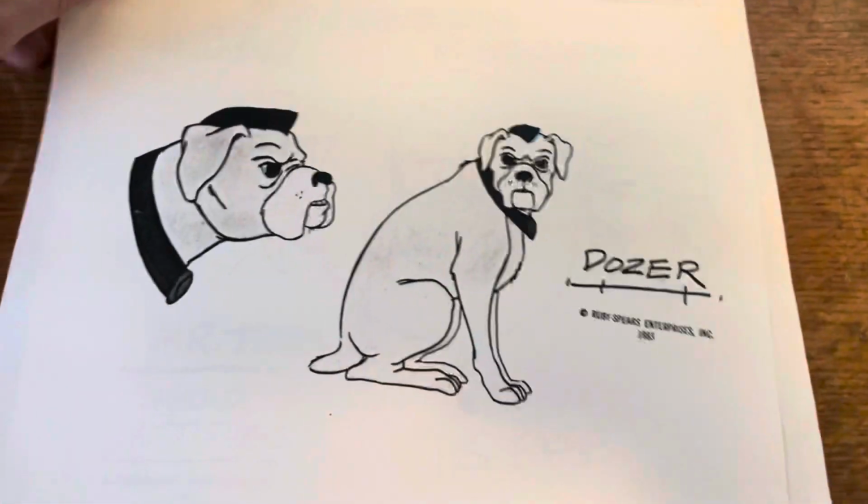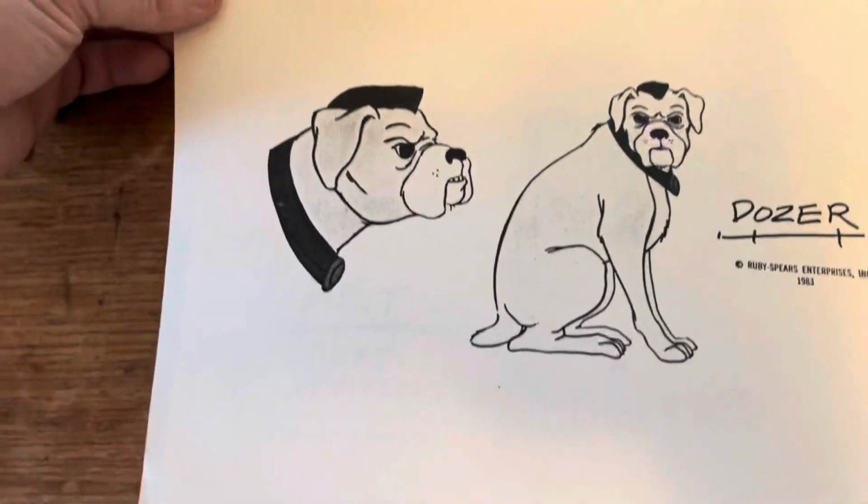There's Dozer. Look at it. Look at his little mohawk. That's awesome.